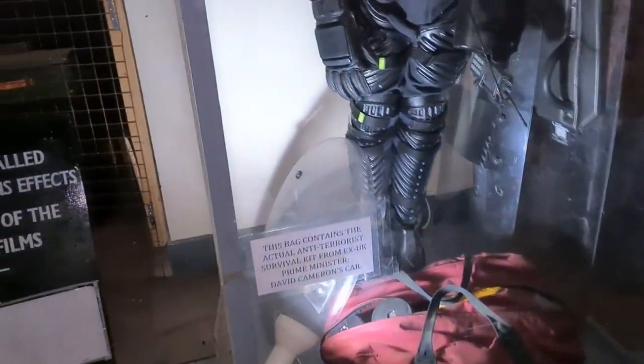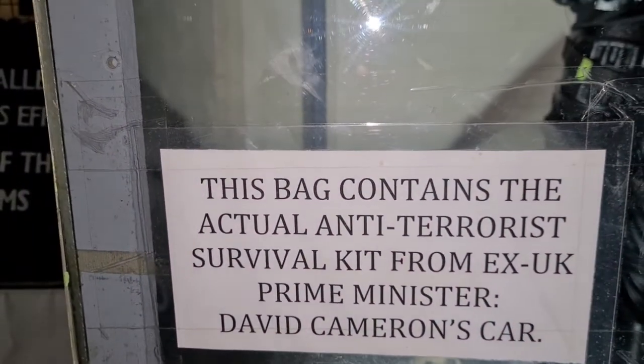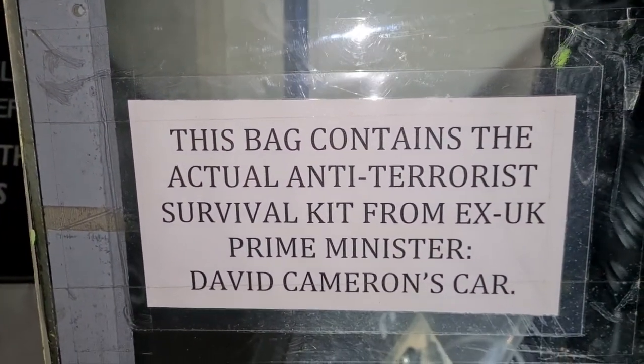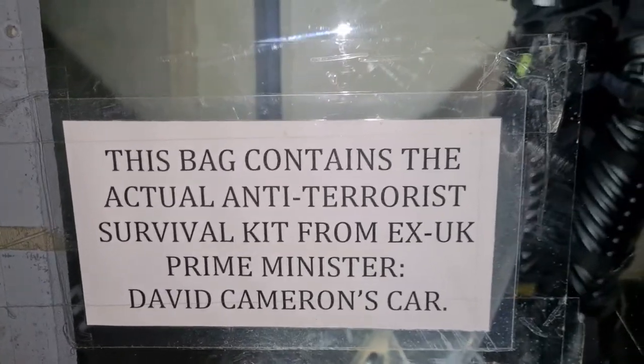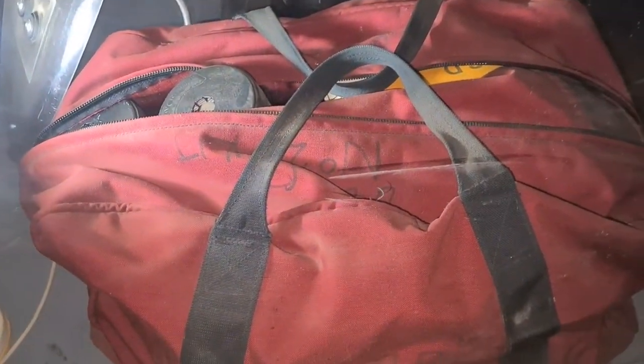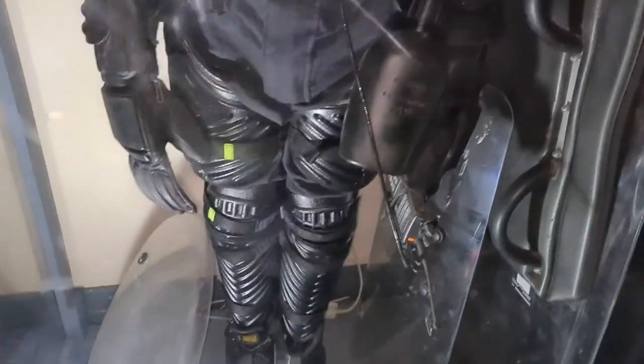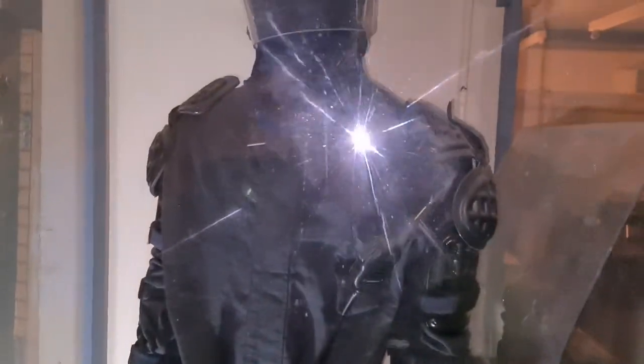I want to see what's inside that bag. Do you? You can move it as well. Come on. Containing the actual anti-terrorist survival kit from ex-UK Prime Minister David Cameron. Oh, cheers, mate, for pointing this out. They're good little spotters, these two. I might have to take them on more explores. You fancy coming down into tunnels and sewers and stuff, Bella?